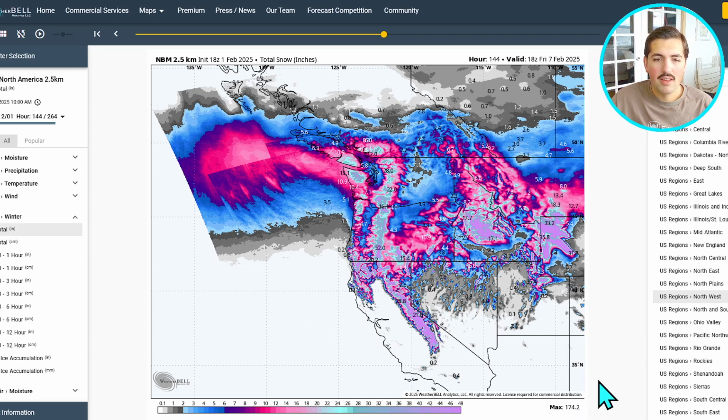Look down here on the National Blended Models. This is over the next 6 to 7 days: 170 inches of snowfall. The higher terrain, like some of those towns up there in the Sierra Nevada, are going to be measuring snow in feet. But you guys are pretty used to that. You usually get a couple feet of snow every single winter out there, but the snowfall rates are going to be very heavy.